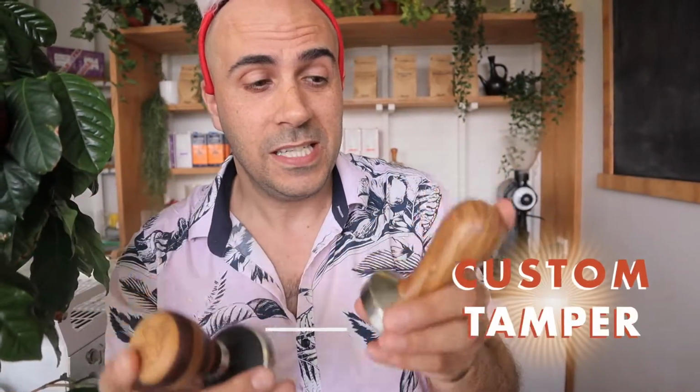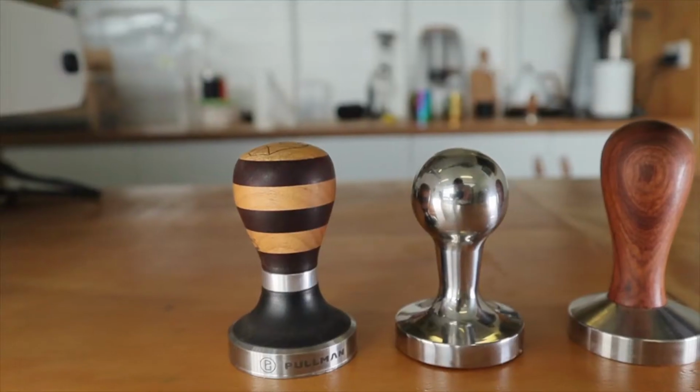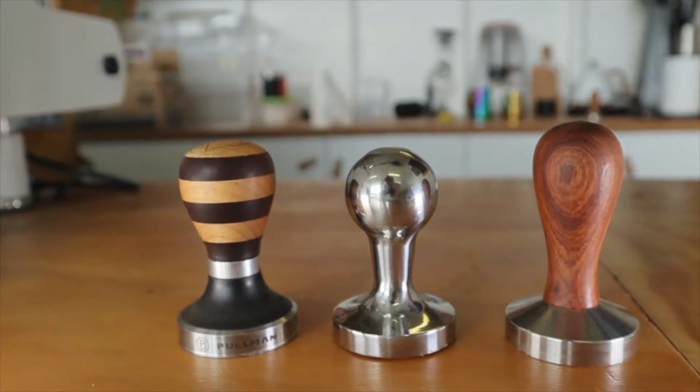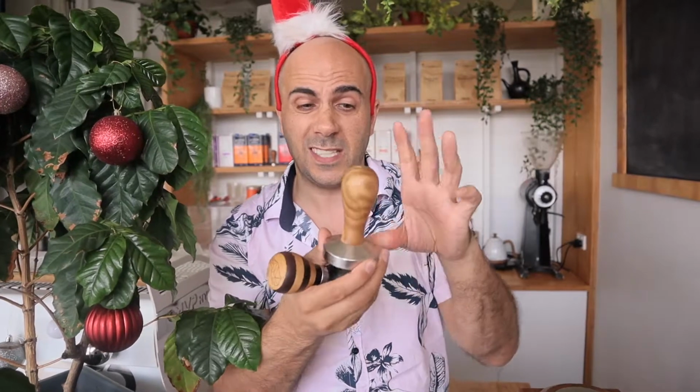Next item that can actually fit in your stocking is a custom tamper. Now, depending on your budget, you can just go and buy a nice timber, stainless steel base tamper. These are everywhere and they're not that expensive. You can get these for under $100 and they will upgrade what you have. If you're using the stainless steel or plastic one that comes with the machine, I definitely recommend you go out and buy something that's got a bit of weight, a decent handle to it, and it looks a lot better than just your average plastic one.